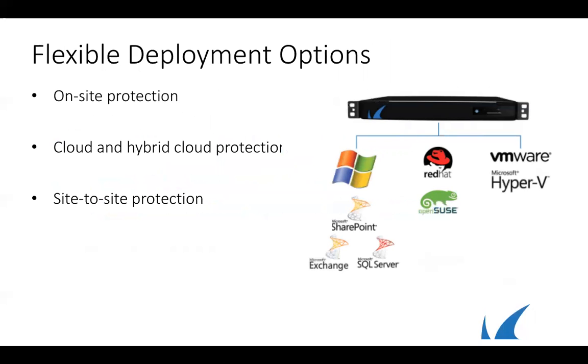So Barracuda Backup offers MSPs a flexible solution to protect a wide variety of different environments and applications like you see here. And the flexible deployment options allow you to cover on-site protection, cloud protection, hybrid cloud. This has the ability to replicate and push data to multiple different sites for larger customers. And the appliance is a fit for a wide range of sizes as well. So these range everywhere from 1 terabyte capacity for things like small offices to over 100 terabytes. So if there's any data center locations you need to back up, it can handle it.